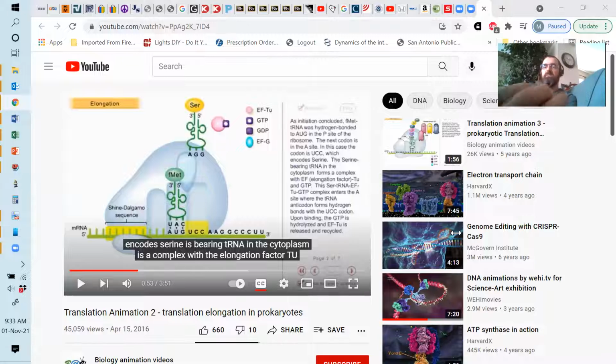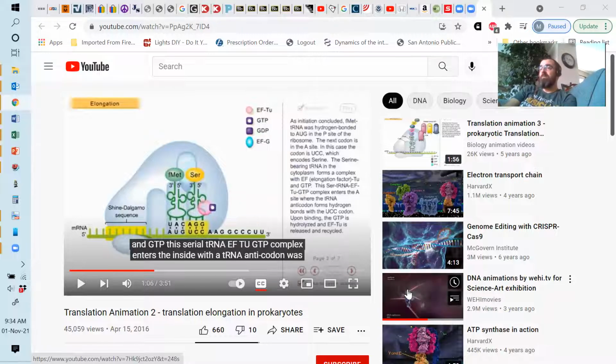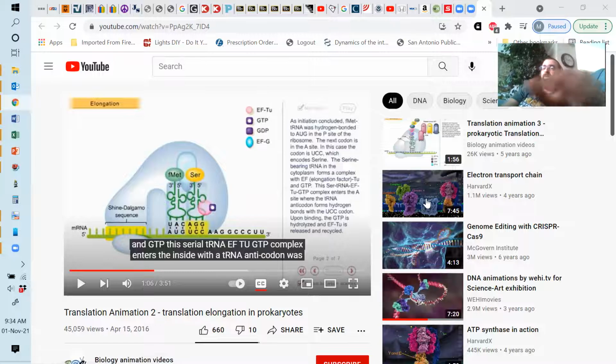So EF equals elongation factor. Because we've already initiated translation, already started, that brings in the tRNA along with some GTP, like so. Now we need to do 2 things to add an amino acid. 1, we have to remove the amino acid from this tRNA, because we can't have tRNAs dangling off of our protein. We've got to chop them off, done their job, off you go. So we need to remove the amino acid from the first tRNA. And that's going to be methionine in this case.